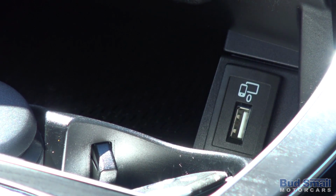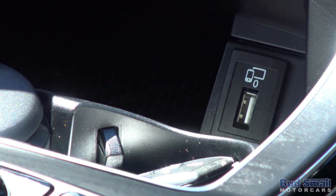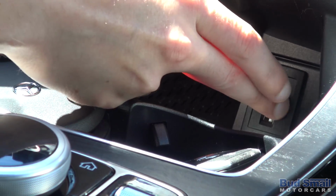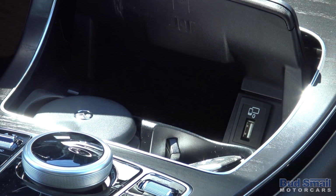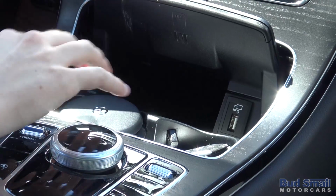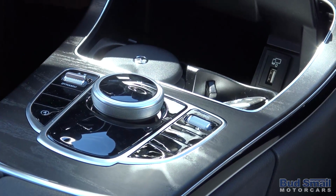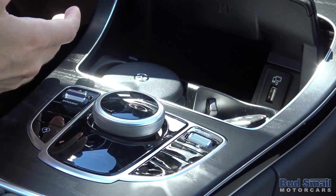So you do have Apple CarPlay as well as Android Auto, which means any sort of newer iPhone or Android enabled device can be plugged into this USB, and you can mirror many of your cell phone's elements right up here to the big screen. It can also be controlled using all of the Mercedes technology, the Mercedes voice systems, etc. So it just makes for a nice, easy, hands-free way to operate your cell phone.